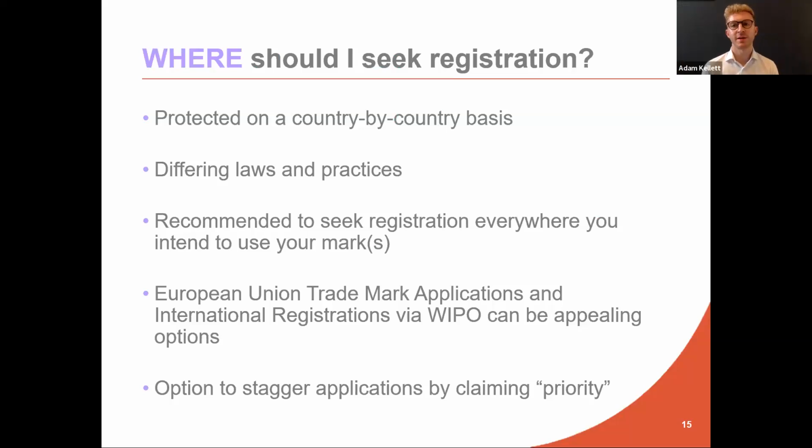Now we've discussed what to register in terms of the marks and goods or services, we need to talk about where you should seek to register your trademarks. Trademarks are protected on a country-by-country basis, and the law, practice, and procedures vary from country to country. There isn't such a thing as a single worldwide trademark registration, and a trademark registration in a particular country generally only protects your mark in that specific country. You therefore need to work out which countries you wish to seek trademark registration in.